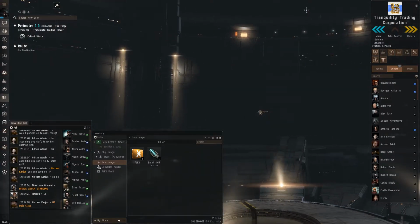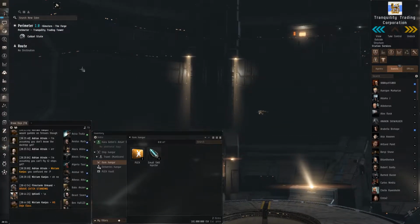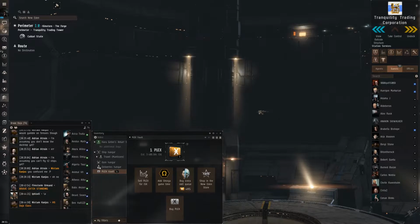It's an alt, so I typically want that on my main, but that's no problem, because I can just put it in the Plex vault and, for example, ship it with my toon over to Jita and just take it out again. That's great. But there's a little bit more nuance to that.